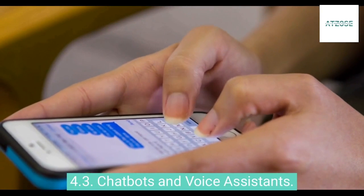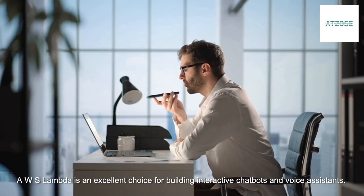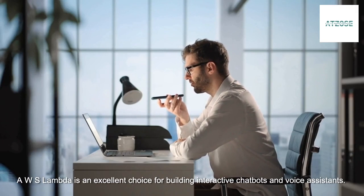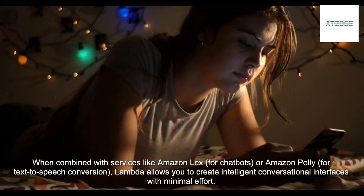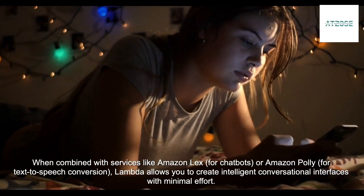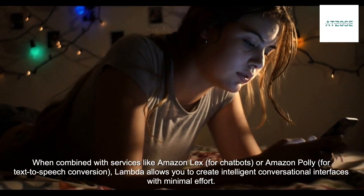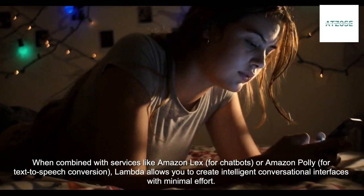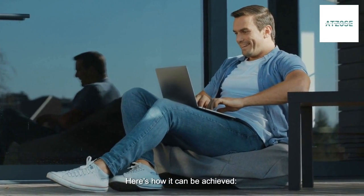Chatbots and voice assistants. AWS Lambda is an excellent choice for building interactive chatbots and voice assistants. When combined with services like Amazon Lex for chatbots, or Amazon Polly for text-to-speech conversion, Lambda allows you to create intelligent conversational interfaces with minimal effort. Here's how it can be achieved.